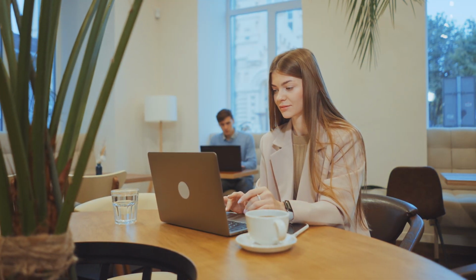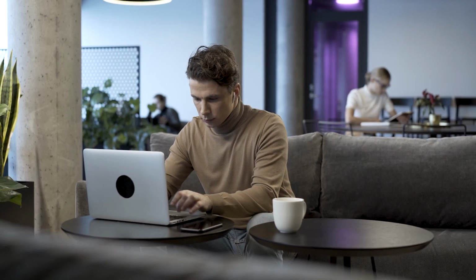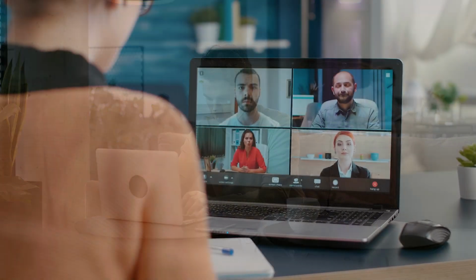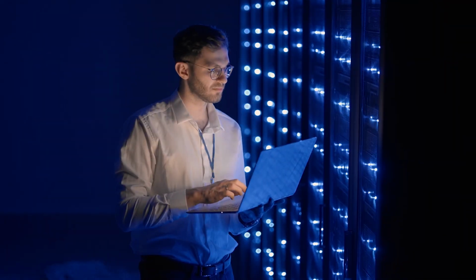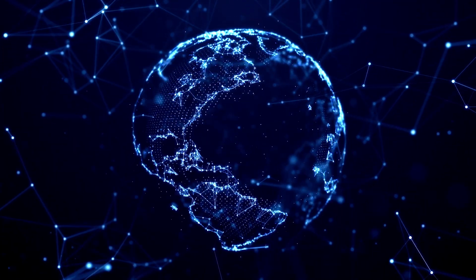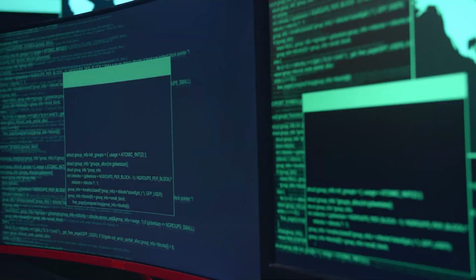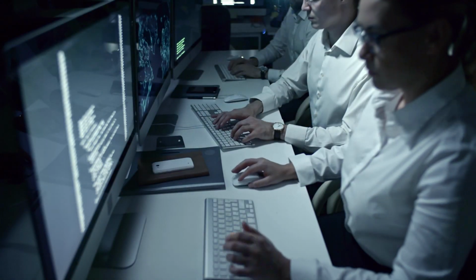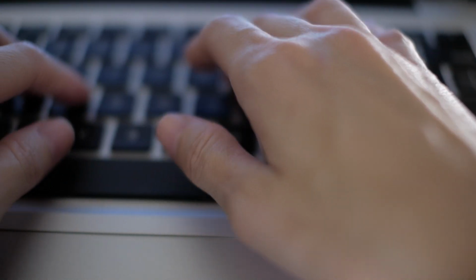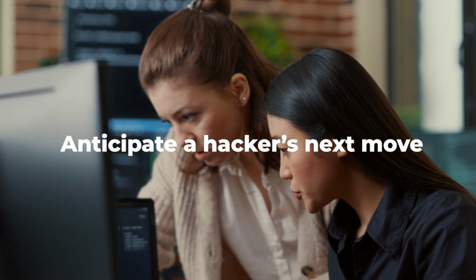The exponential digitalization of everything, including our workspaces, has created lucrative opportunities for attackers. Perimeters are fading. IT infrastructures are becoming more interconnected. The attack surface is drastically expanding. Adversaries are deploying various threat vectors, and security teams are bombarded by alerts. To be prepared for the upcoming attack, you need to anticipate a hacker's next move.